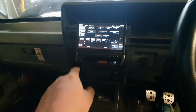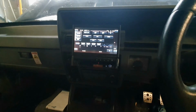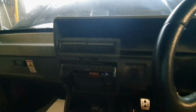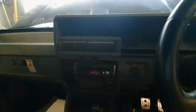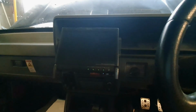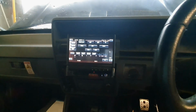So this still works, you just can't use the buttons, you have to use the touchscreen. It also blocks your aircon vents when it comes out. Oh, that's cooling because it's old school and overheats. It doesn't have an aircon vent. It doesn't have aircon. Look at that.